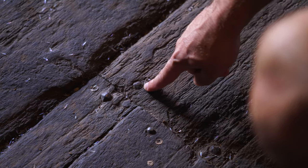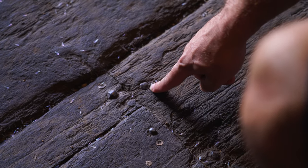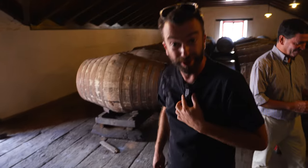This nail is centuries old. Centuries, a nail. I wonder what it's worth. Just a nail? Hey, just a nail. You guys want to buy a nail from the 1600s?